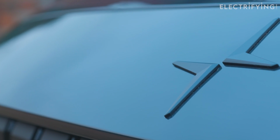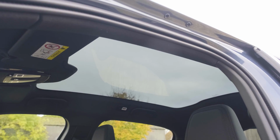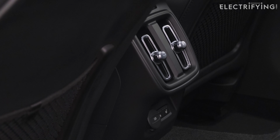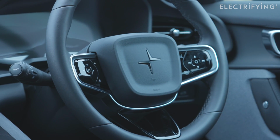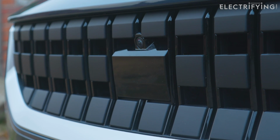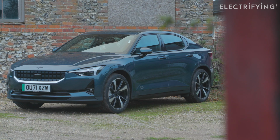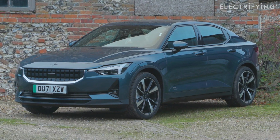There are two options packs: Plus for £4,000 that includes a panoramic sunroof, better stereo and heated rear seats, and Pilot, which goes for things like assisted cruise control, pixel LED lights and a 360-degree camera for £3,000. That's £7,000 in options if you have a fully loaded car, and that's getting a bit pricey.